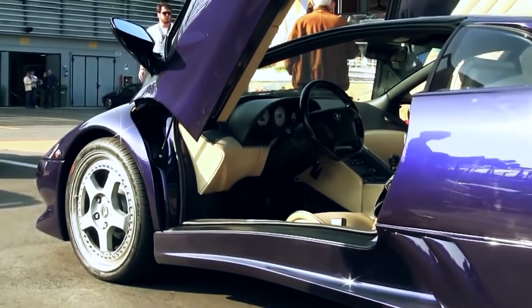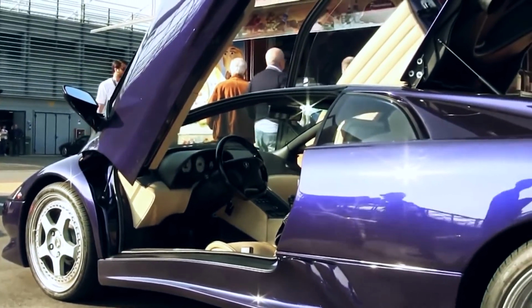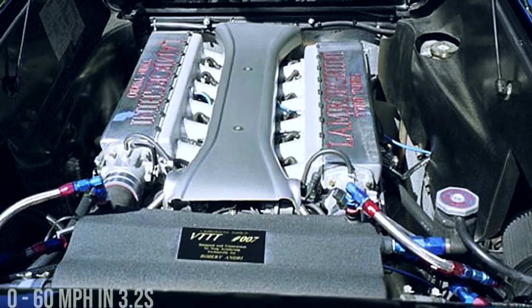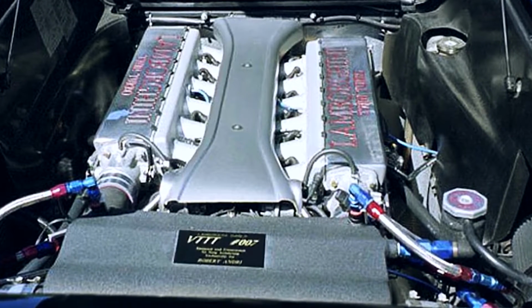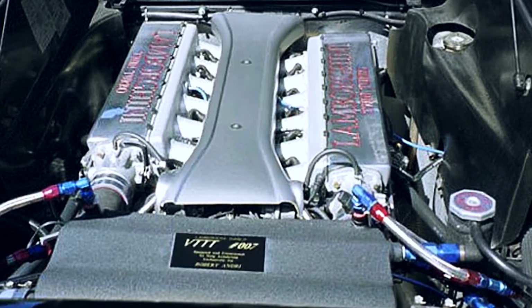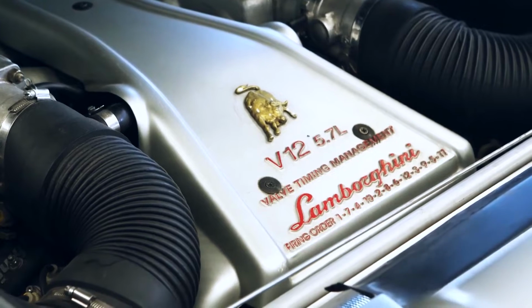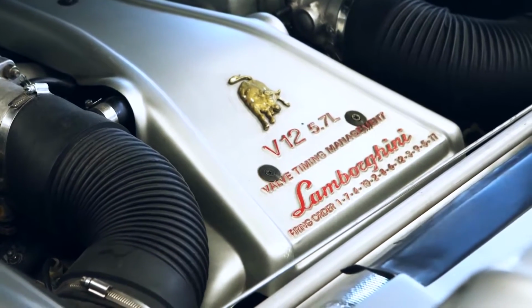They are a Southern California Lamborghini dealership with a 0 to 60 mile per hour time of just 3.2 seconds. It's sure to impress everyone that gets inside. This modified supercar features a twin Garrett T4 water-cooled turbochargers and custom intercoolers.